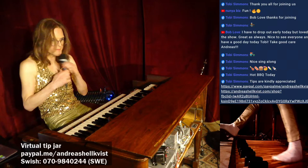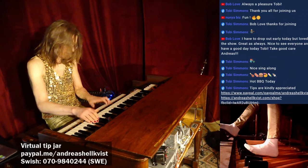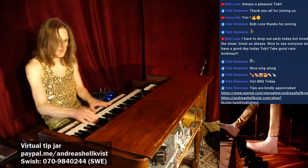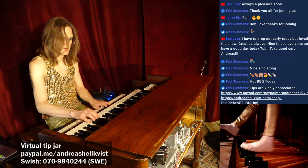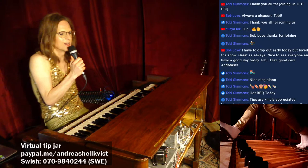Barbecue. Hot barbecue today. Okay, I hadn't really figured out how to do the microphone on that one, as I don't have a stand nowadays.